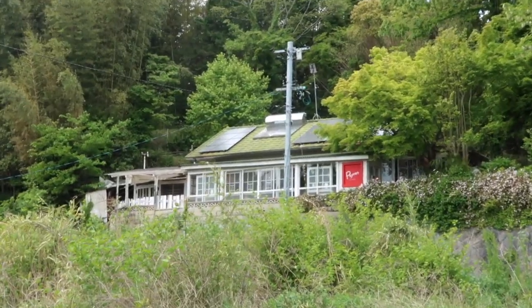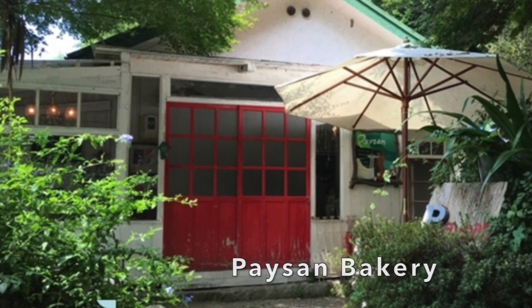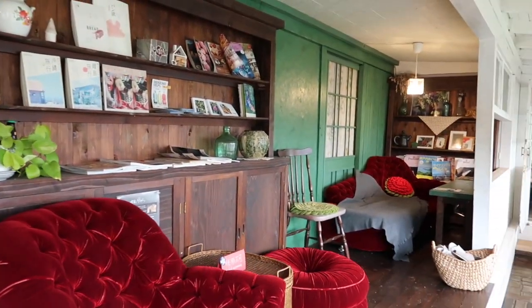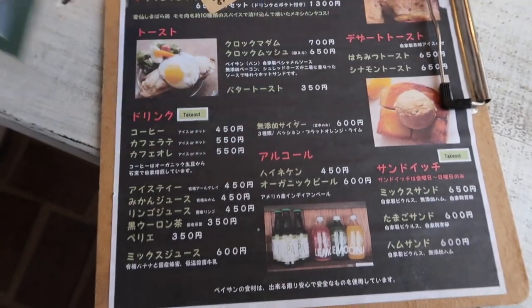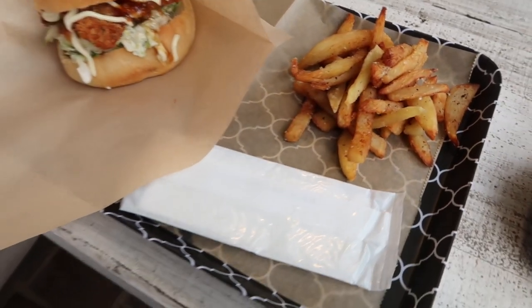After riding for about 40 more minutes, we stopped for lunch at Paysan Bakery. This bakery is only open 2 days a week on Fridays and Sundays. While we were waiting, I scored a kombucha squash roll. This was their lunch menu. I got some coffee and a fried fish sandwich with french fries.